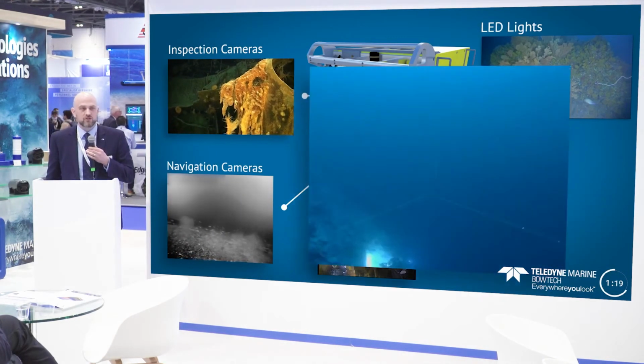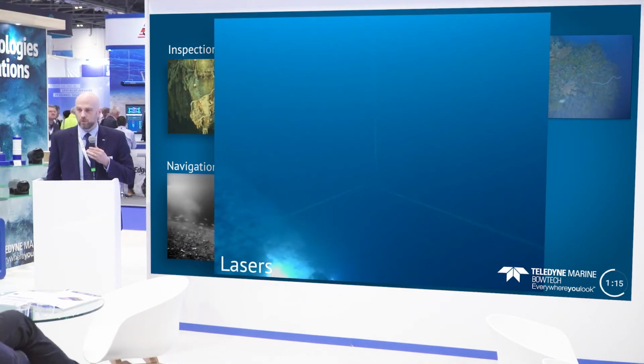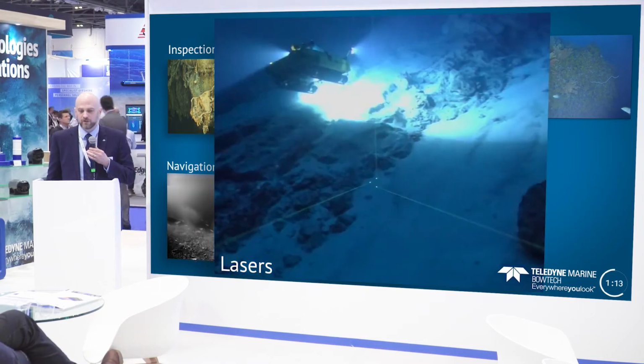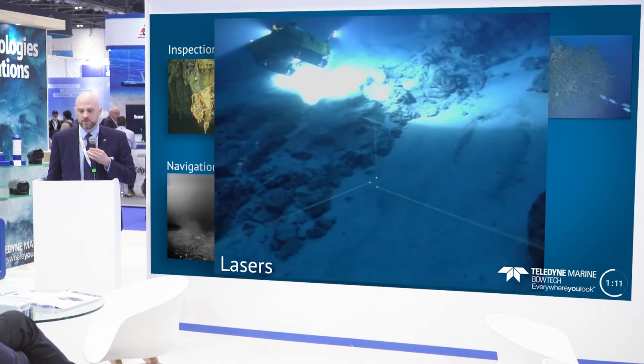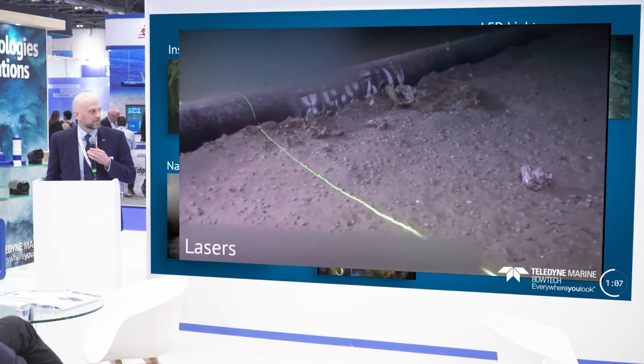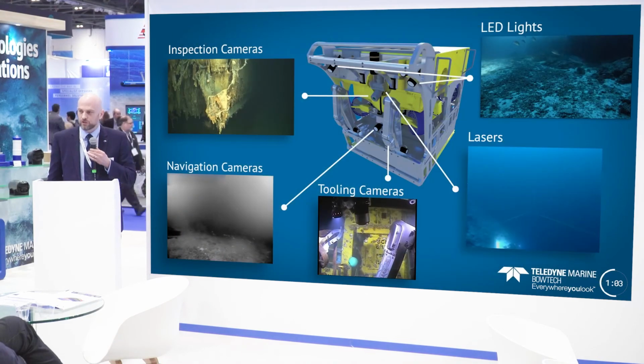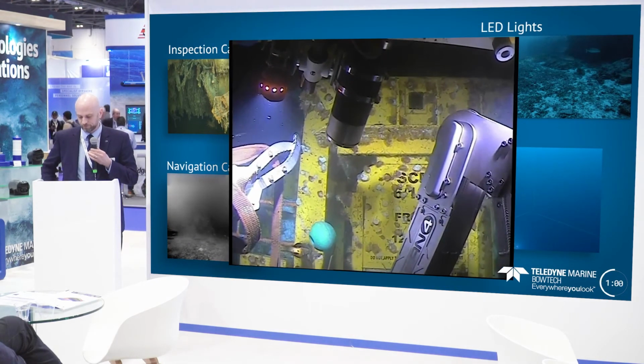And we draw on sensors from all over Teledyne. Teledyne makes many imaging sensors that we select for our cameras, whether it's FLIR, Point Grey, E2V, they all offer technology that is driving change in the industrial industry that can benefit subsea.